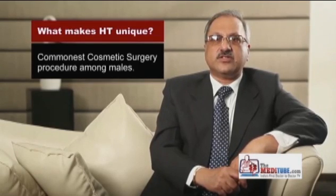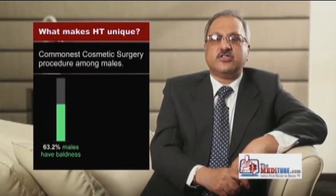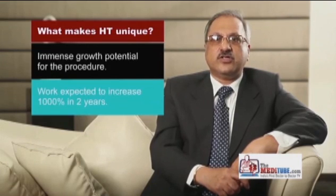Hair transplant is the latest addition to the armamentarium of a plastic surgery practice. It is the commonest surgical procedure amongst the male population, both in the United States of America and India. Due to the fact that 63.2% of males suffer from baldness, the growth of this field is immense, given that knowledge about hair transplant as a safe and effective modality has percolated down to just 2% of the population. The specialty expects a 1,000-fold increase in the next 2 years alone. In times of economic stagnation, these are encouraging figures indeed.